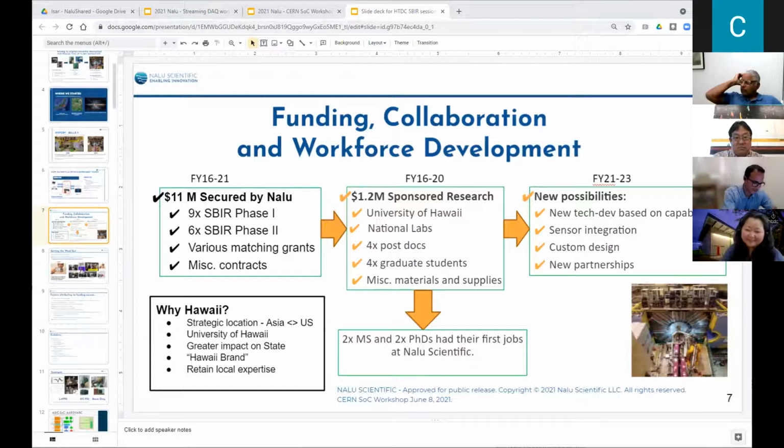Thank you, Isar. And then another one that came in is, let's see, what medical imaging does Nalu Scientific do?